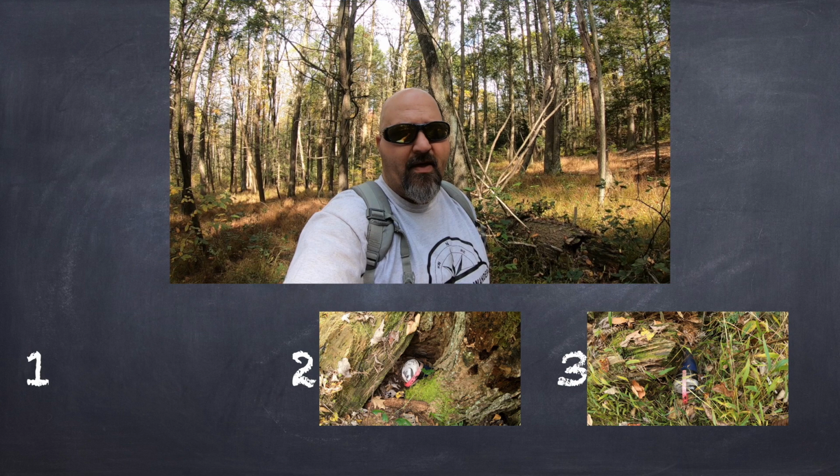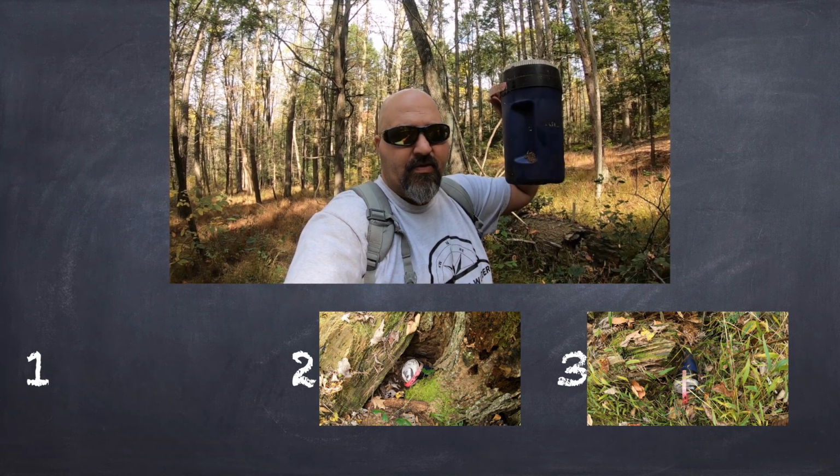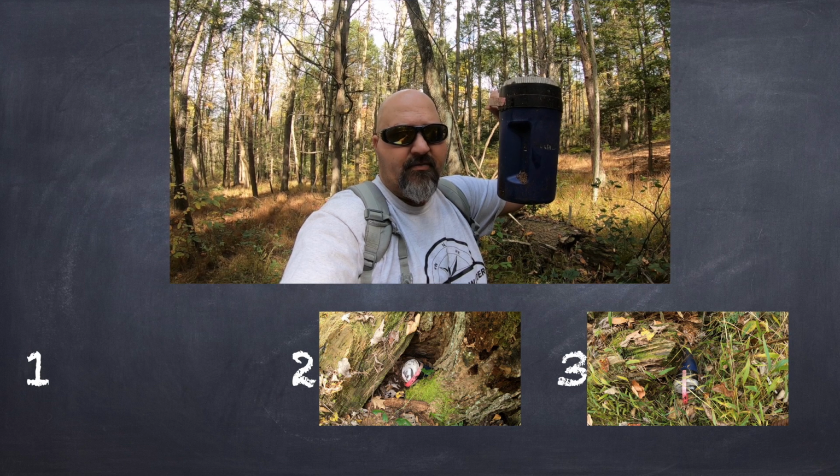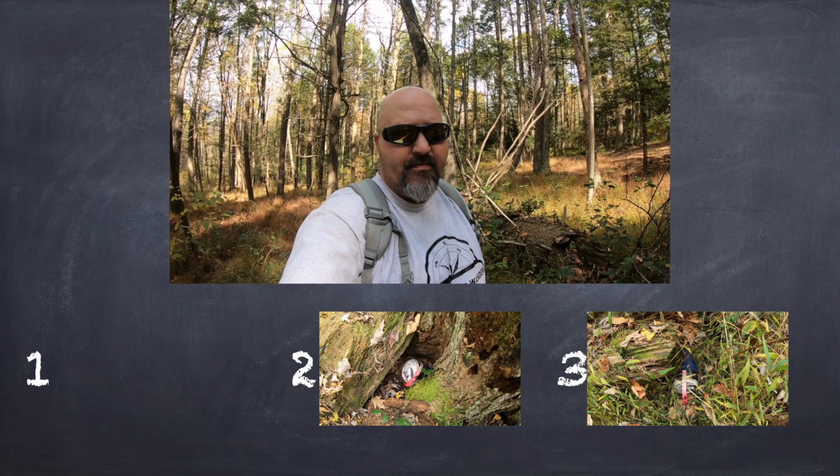Which one do you best think this geocache is hidden at? Remembering it's only a 1.5 difficulty. Well, let's tell you which one it is. In 3, 2, 1. This regular container is hidden by the tree stump in location number 2.